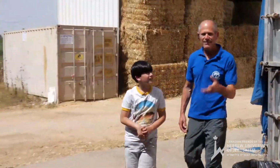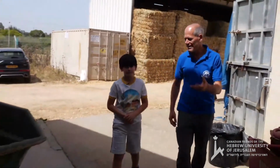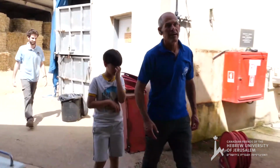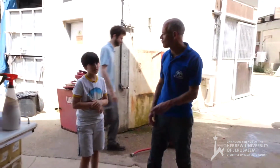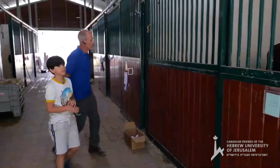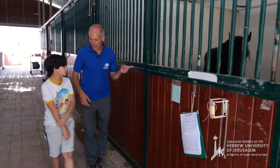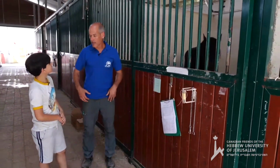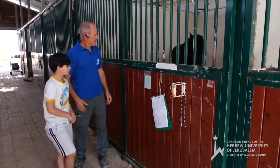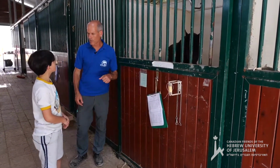So this is the most recent addition to the barn. It's already old, but that's the most recent one. But it's very nice. We call it the 12. It's a very original name because it has 12 stalls. This one here actually is a stallion, so he was a male, and we had him castrated, so we basically removed this testicle, and he's also supposed to go home today.